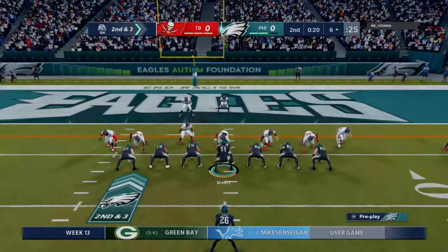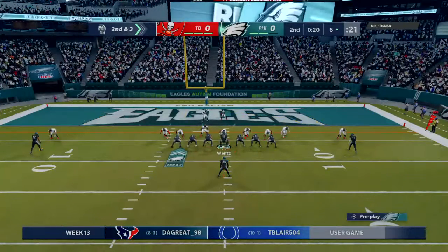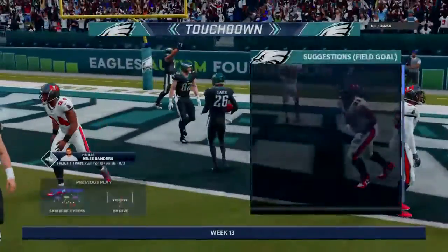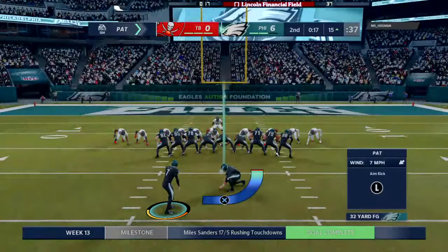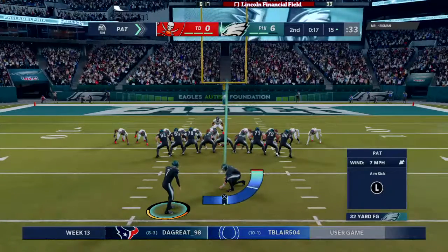Watch the run. Go. Show it. On second down, it's Sanders, and he'll take it into the end zone for an Eagles touchdown. Miles Sanders, as the first half is winding down, and his guys are first onto the scoreboard here this afternoon.